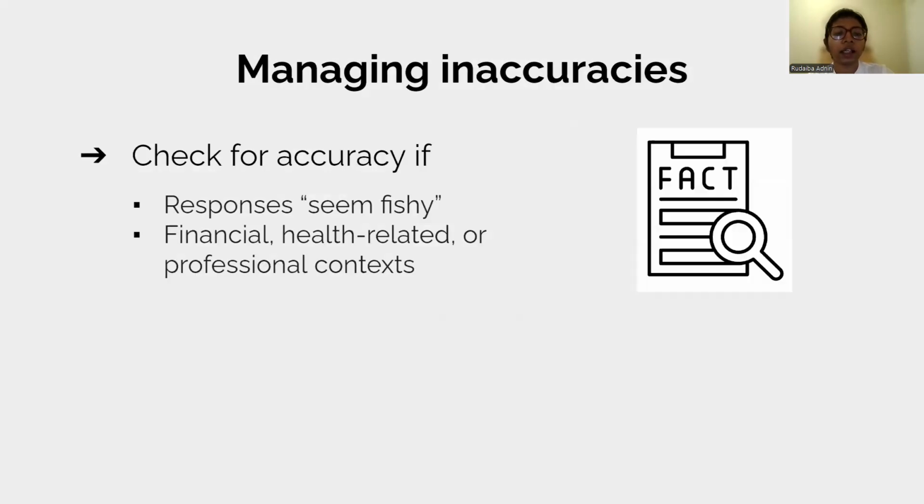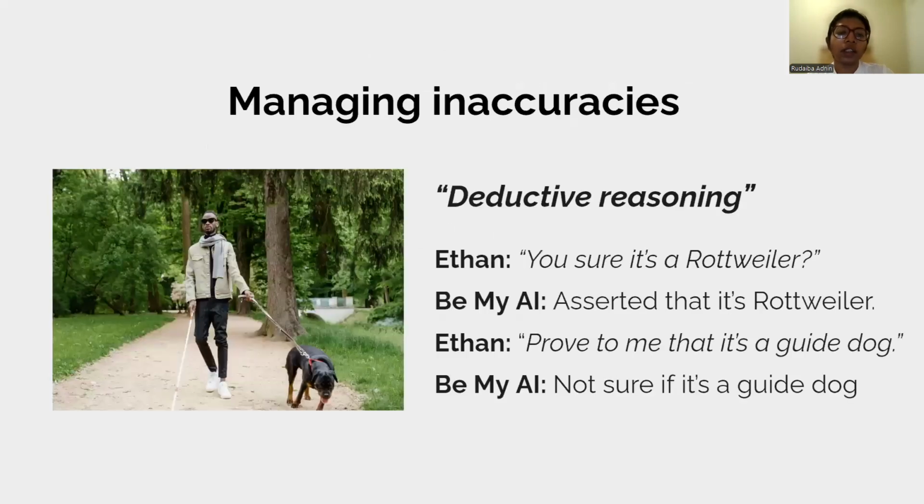Participants further added that they check for accuracy only if the response seems fishy or if they plan to use the information in financial, health related, or professional contexts. For instance, for the example image we showed earlier, three participants felt that Be My AI misinterpreted the breed of the dog, since Rottweilers are not generally used as guide dogs. One participant, Ethan, asked follow-up questions to Be My AI to perform deductive reasoning and check whether the responses are consistent across repeated tries.